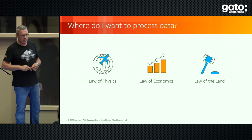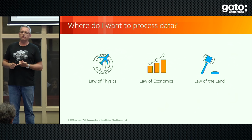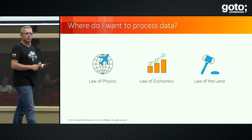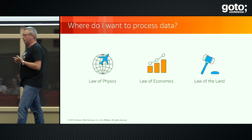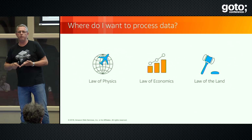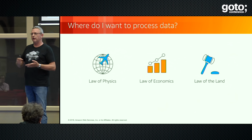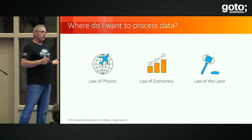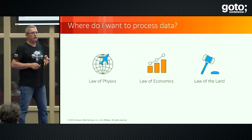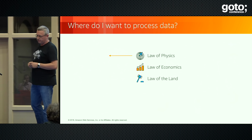The last but not least is the law of the land. Compliance, for example, might prevent you from sending the data to the cloud. From the other end, compliance might make you send a copy of the data, just to make sure that you have another copy in case you are losing it on the edge. All those things should be taken into account when deciding where you want to process your data.